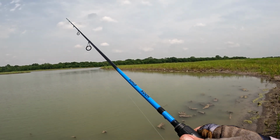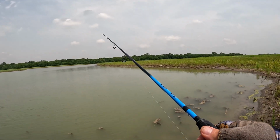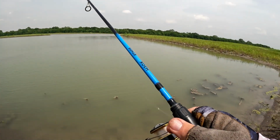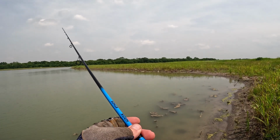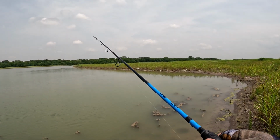It's short a couple feet. Oh, I got hit though. Somebody's hitting it. I set it too fast. See, now I don't know if I need to let him eat or if I need to set it right away. But I tried to set it too quick that time.